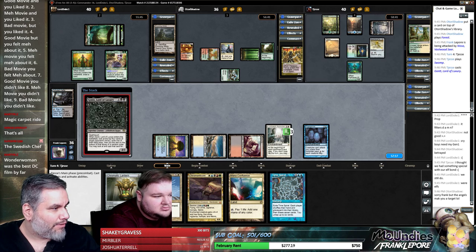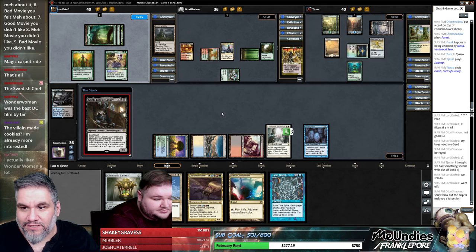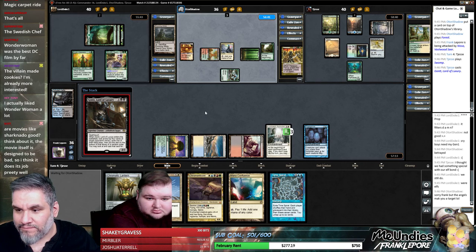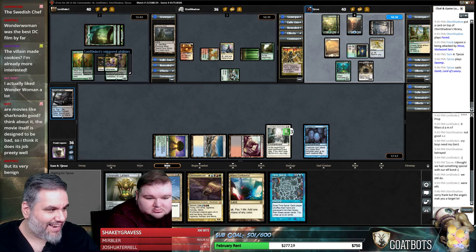Where is it on Roddy Boys? Gonti? Who's this Gonti targeting? But the angels make you a target. I get it.